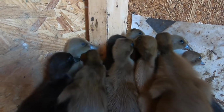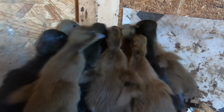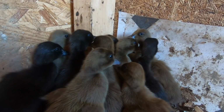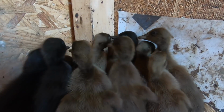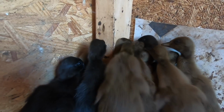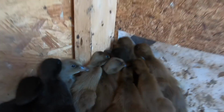So as you can see, we ended up with 12 goslings. Most of them look like khaki Campbells. There's one or two that look light for khaki Campbells, or they have a little bit of yellow mixed in, and I wonder if they're actually a Pekin cross. And then we have 3 Cayuga khaki Campbell crosses. You can see them there. This one, and this one.